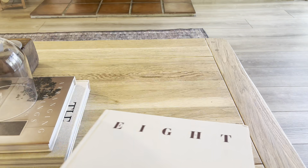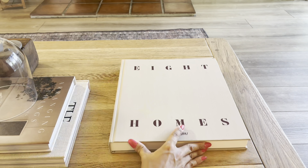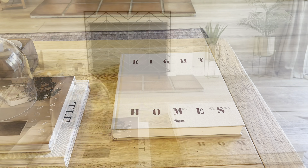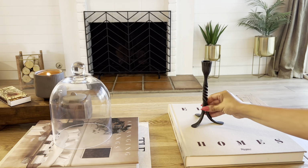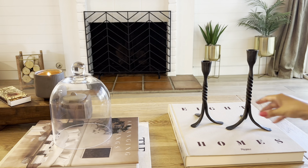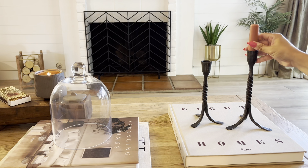On the other side, I am going in with one of my favorite coffee table books. This is the 8 Homes book. This thing is nice and big. To it, I'm adding these metal twisted candlestick holders that I got from McGee & Co, and then I'm just adding some taper candles to tie in those moody colors.